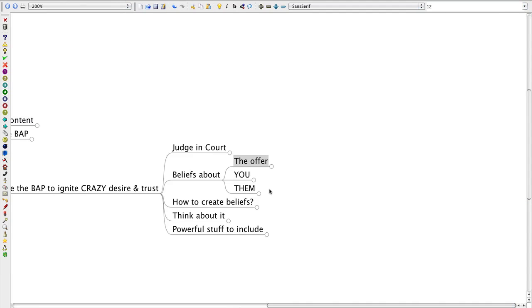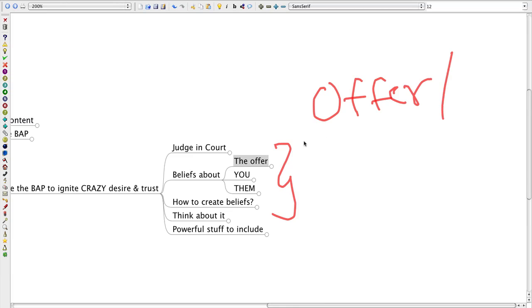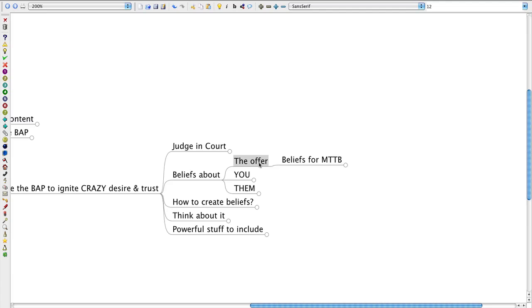You need to create 3 types of beliefs. Beliefs about your offer, so what you're selling, the product or service or whatever it might be. Beliefs about you, and beliefs about themselves. Okay, so let's dive a little bit deeper into each of these.